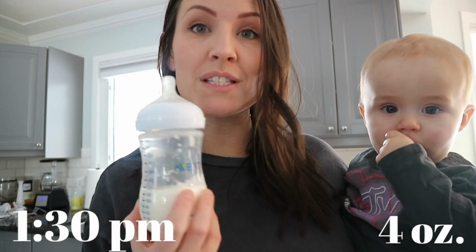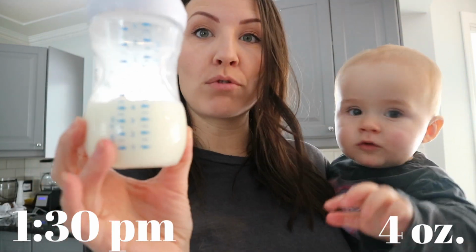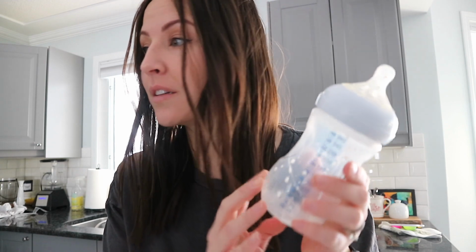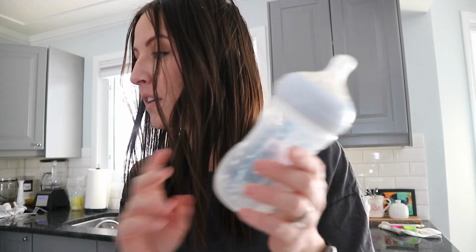He's going down for his nap. This bottle has 4 ounces in it, so we'll see how much he drinks. He drank that whole bottle, which is actually not surprising, because he didn't really eat a very good lunch earlier, much less than he would normally eat. So I'm not surprised that he actually had this whole bottle.